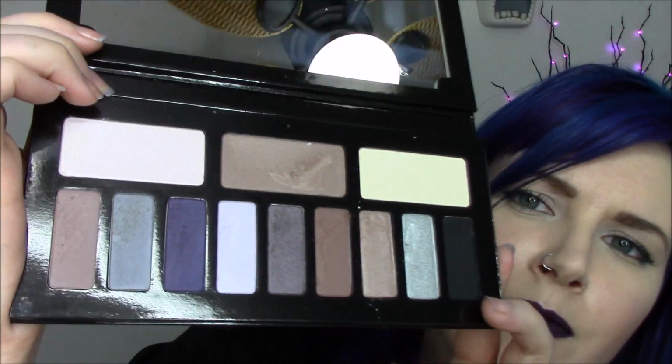It's disappointing to me that there's less product in this palette than in the Chrysalis palette. Also, these shades seem a little powdery. I don't know if you can tell, but I felt like they kicked up a little bit of powder when I was swatching them. So while I do love the packaging on the outside, I really hate that the names of the colors are not printed on the inside of the palette.